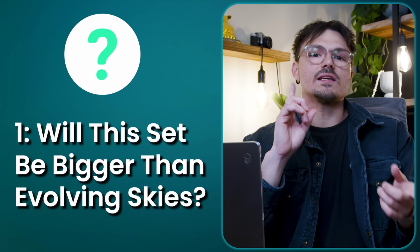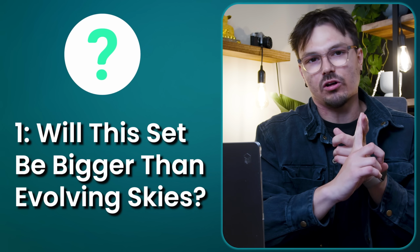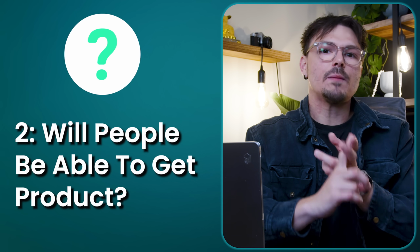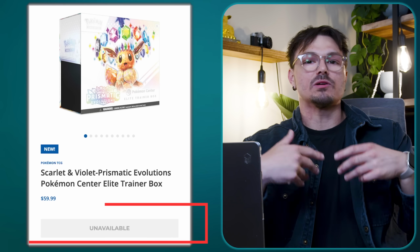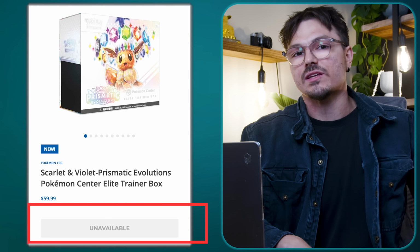Okay, so with Prismatic Evolutions, a few things people want answers to, right? Number one is, will this set be bigger than Evolving Skies? And number two, will people be able to actually get the product on release? I think these are very valid questions, especially since the Pokemon Center ETB sold out within 10 hours, which is kind of crazy when you think about it. Though I think this will be restocked heavily, which I'm going to explain more about in a second.